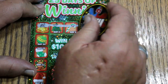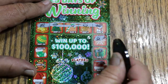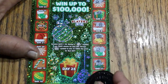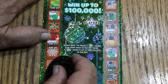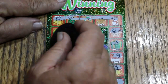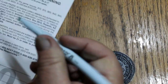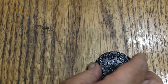Scratch a little faster. Ah, darn, I hate tough type tickets. 10 times symbol, okay. We're going to finally get something other than a... All right, 10 times what? $1. Biggest waste of multipliers in the world. That's my comment to the Arizona Lottery on this one.